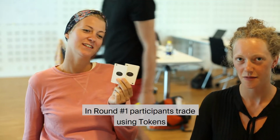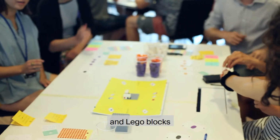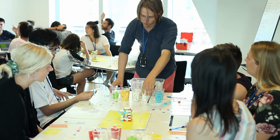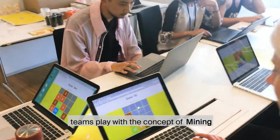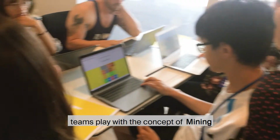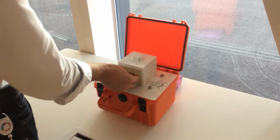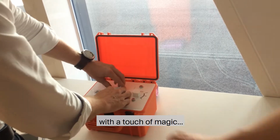In the first round, participants trade using tokens and Lego blocks to start playing with a blockchain. In round 2, facilitators stimulate the game. The teams start to play with the concept of mining. And we add a little touch of magic.